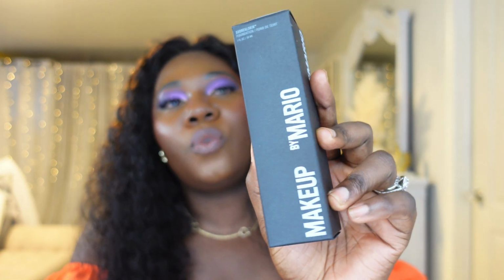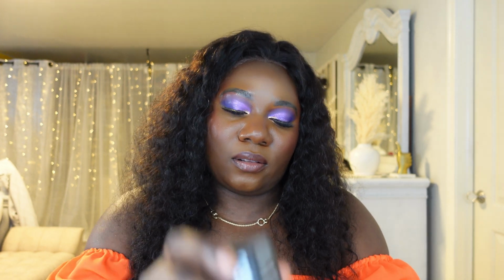Now, the other foundation I have to recommend is the Makeup by Mario foundation. I have not opened this one yet, but let me open it and show you guys what it looks like. I am in the shade 26N, and N for neutral. Oh, if I can get this thing open. There it goes. Let's get it open so I can show you guys.